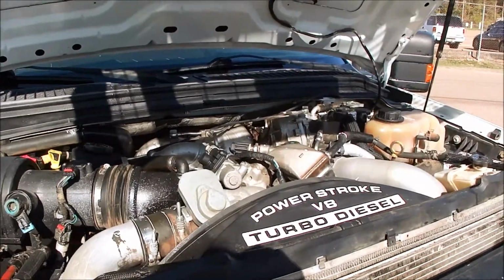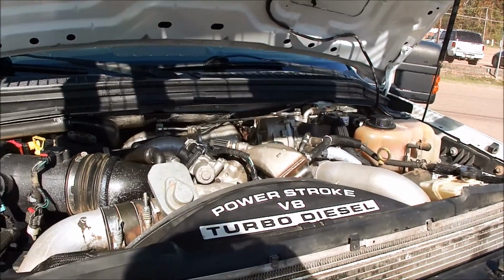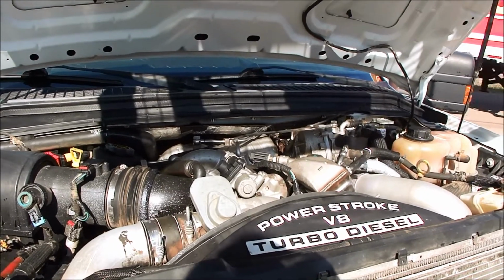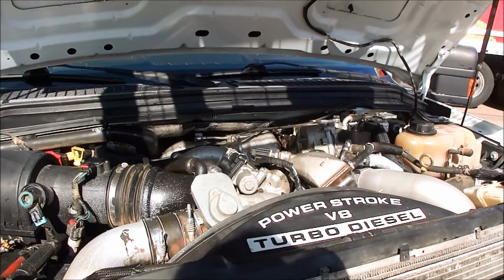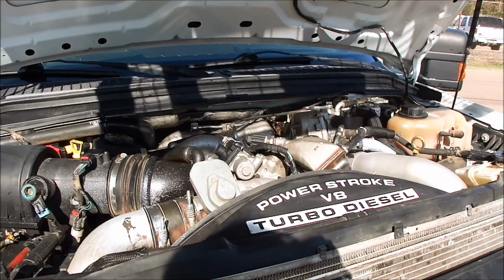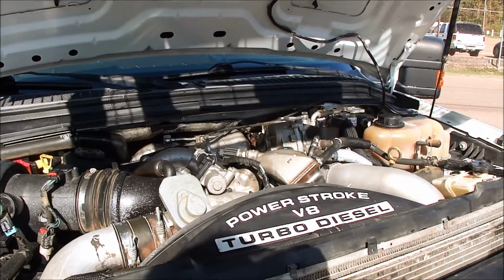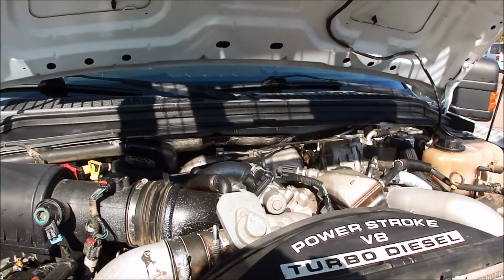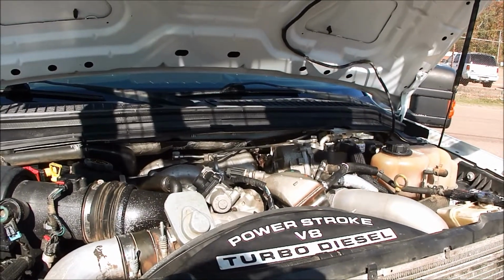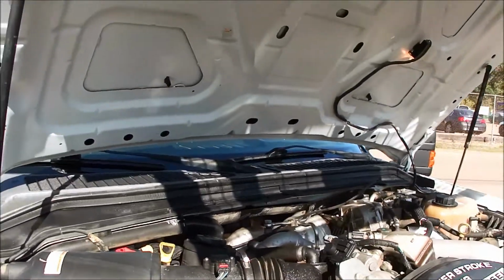Okay, before we go on a test drive, just going to show you a few things under the hood. First of all, we don't clean under the hood, so maybe a little dusty here and there. We just wipe them off, and that's about it. But you can tell this truck is obviously fairly clean. Doesn't have signs of any serious oil leaks or anything like that. It's all stock, which I like. That means nobody's kids have been jacking with it and souping it up and beating on it and all that.